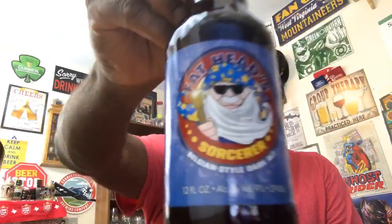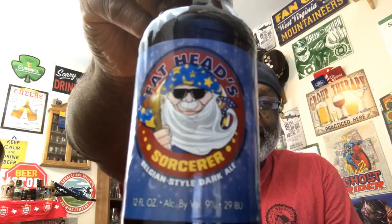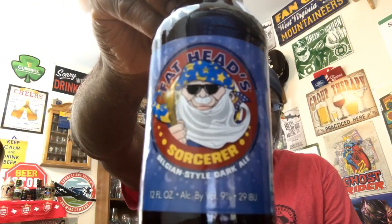This is their Sorcerer. So right there, that's going to be a new one to actually check out for me here and share some stuff on the channel. It is a Belgian-style dark ale. Comes in at 9% ABV, 29 IBU. They call it a dark magical potion. This one was actually bottled 4/12/19, so they got the bottling date on there, which is nice. So looking forward to checking that one out.